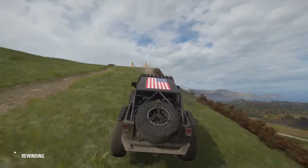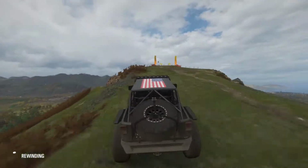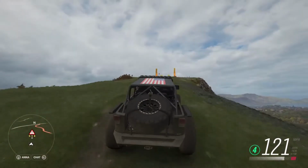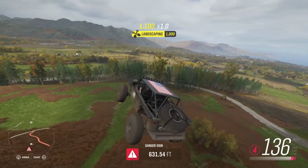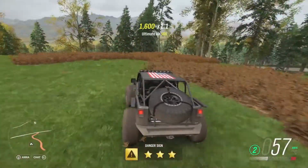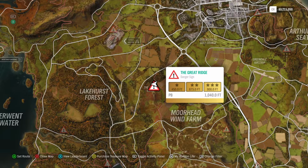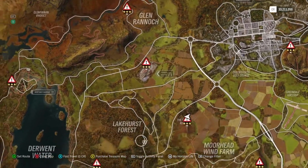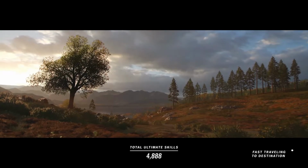Not making that angle. Need to go to the left just the slightest bit more. Not that much more. I probably didn't do the best run up here anyway. There we go. Alright, let's see what we can get here. It's gonna get us 814 feet, and that would be 2 stars there. So we're up to 3 in total. Let's see. We'll go do this one at the windmill. That one's pretty fun.